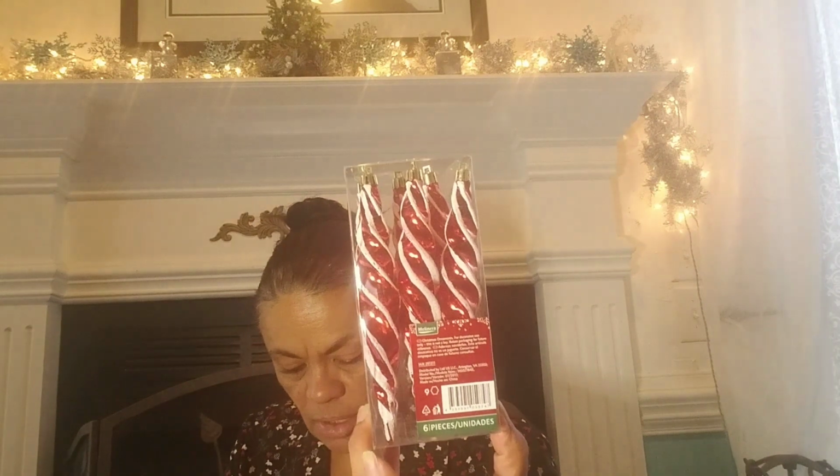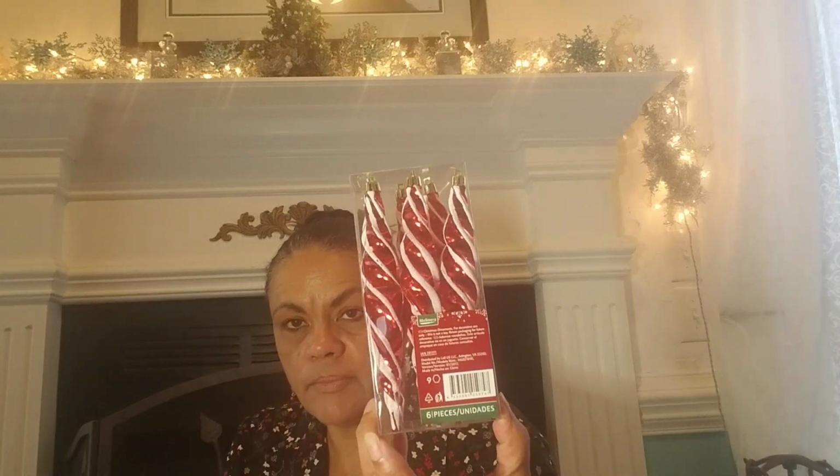It's a 6-piece set of ornaments. I want to do red and white on a tree. Well, 2 trees I have. So I picked up 3 of these. I thought they were pretty. This was all they had.